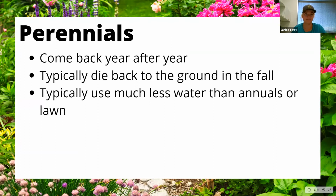This is why we give classes and have our large learning garden: to teach people that you can have a really attractive, gorgeous yard and use less water than the typical Utah yard that's almost 100% lawn. Perennials typically use a lot less water than annuals or lawn. In our learning garden, we have thousands and thousands of perennials, and we water them usually once a week, twice a week during the hot parts of the year. So they need a lot less water than lawn or annuals.